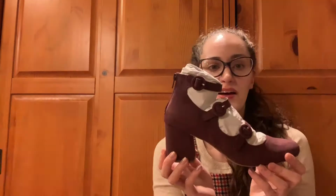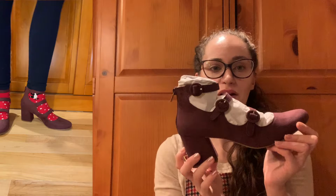I also really like this brand. They fit my feet very well. Sorry for all the crumpling. They're super uber Mary Janes. I just think they're so cute and dorky and suit me, I'd say.